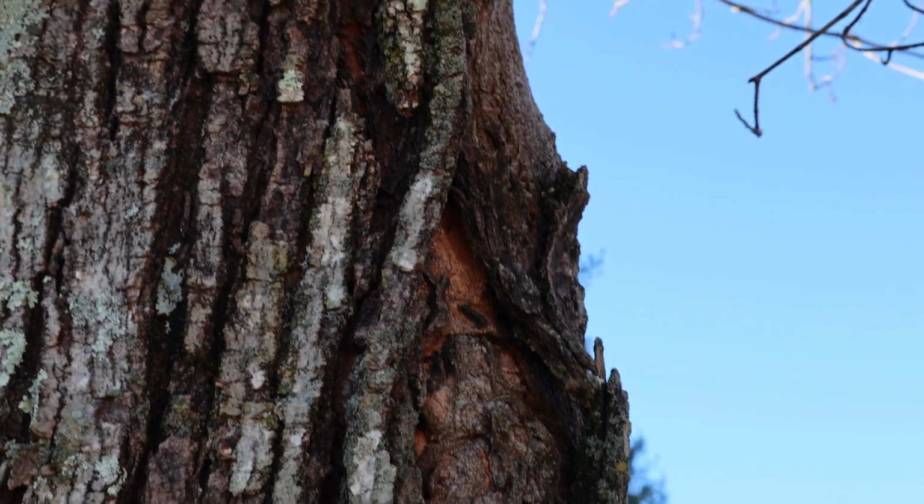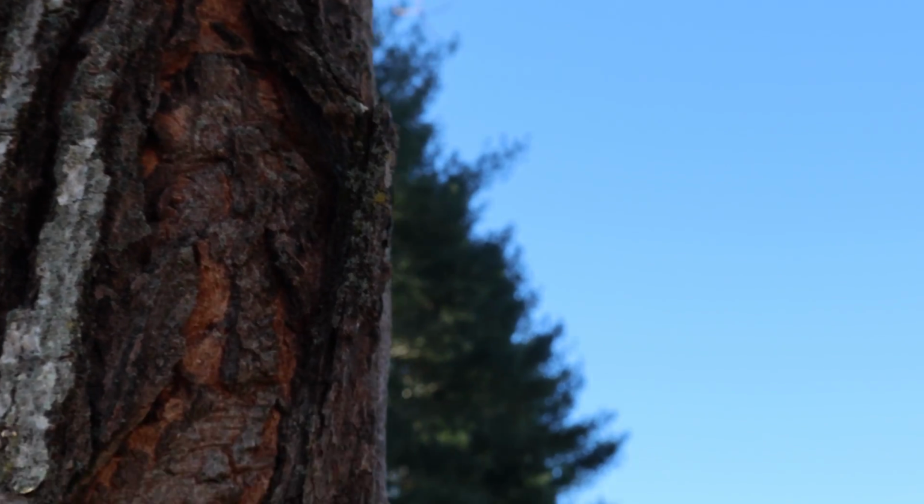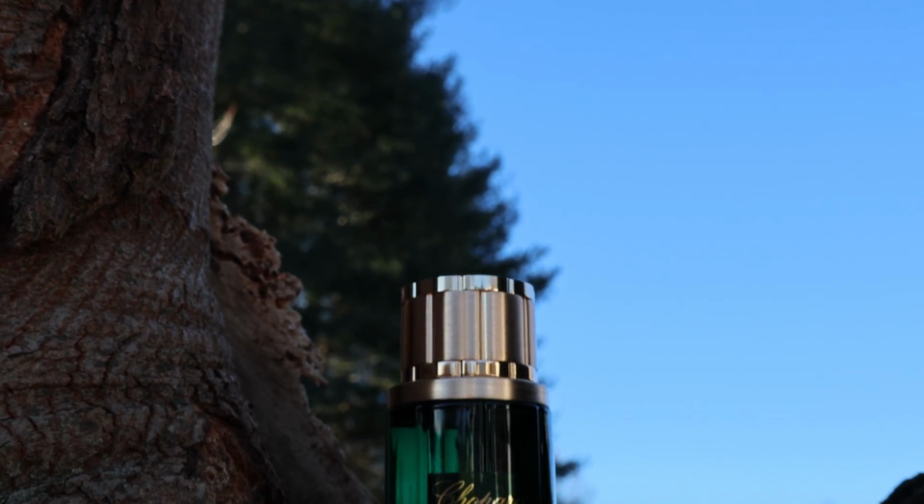Great sillage, great wake or trail that it creates within 2 to 3 feet the first several hours that you're wearing it. In terms of concentration of oils, it's similar to all of the line, which are eau de parfum. So in terms of versatility, you're going to be able to wear it in just about any kind of weather, any kind of situation. Being a luxury brand, it automatically feels a bit dressed up.